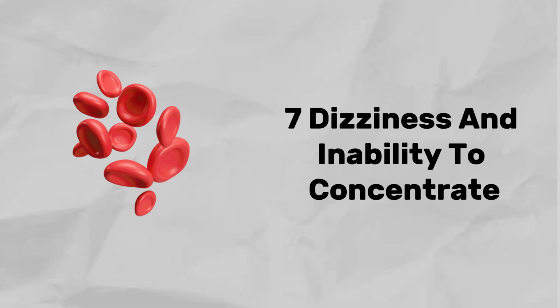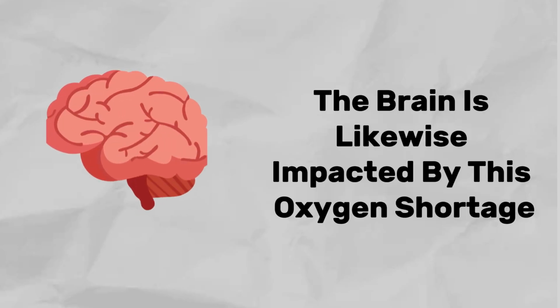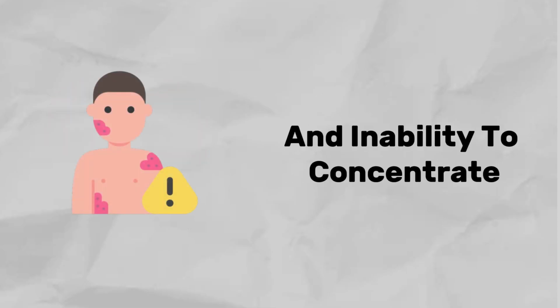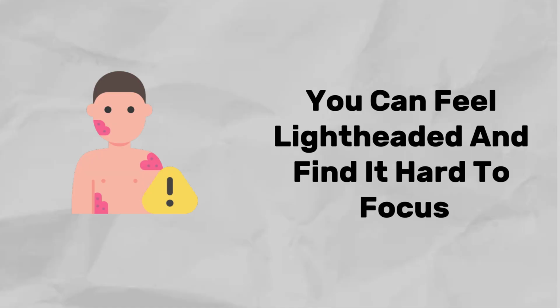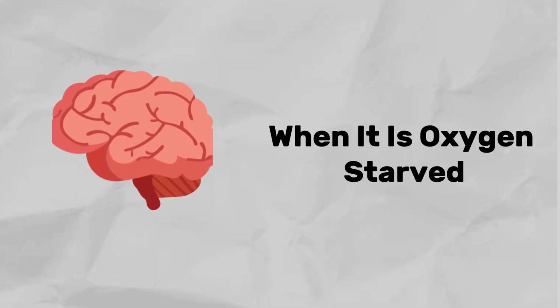7. Dizziness and inability to concentrate. The brain is likewise impacted by this oxygen shortage when your kidneys are the source. You can feel lightheaded and find it hard to focus as a result of this. The explanation is that the brain runs more slowly when it is oxygen-starved.